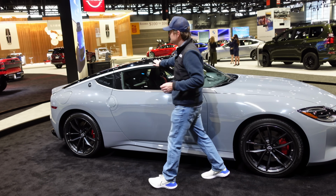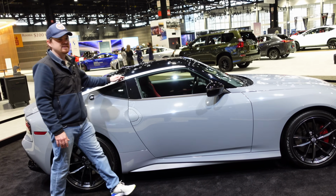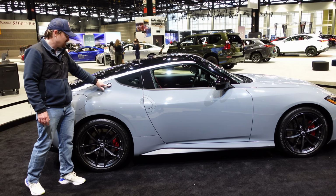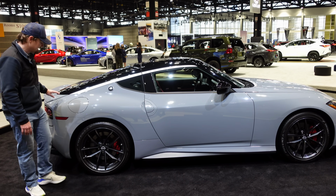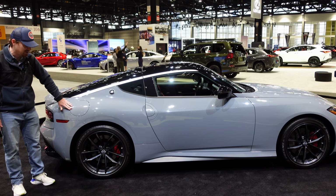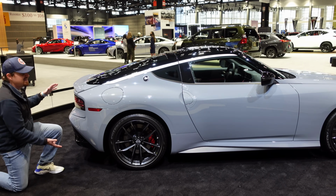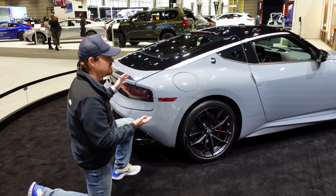You've got this contrasting two-tone paint job. So you've got a black roof separated by this satin finish silver dividing line here. Classic Z badging here. Actually like it. It's actually textured. It's not just flat plastic or anything like that. Very large, almost comically large fuel door here on the passenger side. Very interesting there. And then it all comes tapering back to this very taut rear end that emphasizes the rear wheel drive nature of this vehicle.